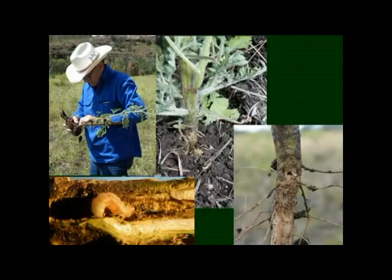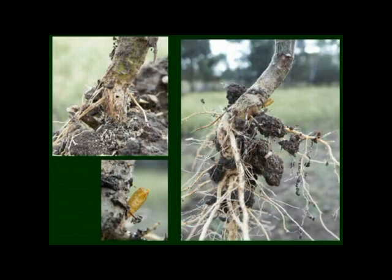It bores down to the root crown, so all the other agents have affected the leaves and the stems and the seeds of the plant, but this one affects the root crown, so the larva actually pushes frass out of there, and then the adult emerges out of there.